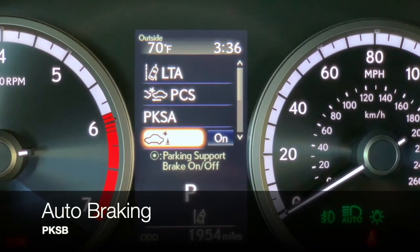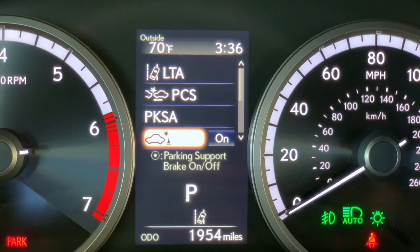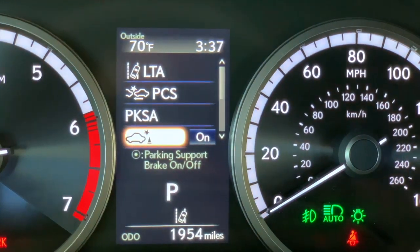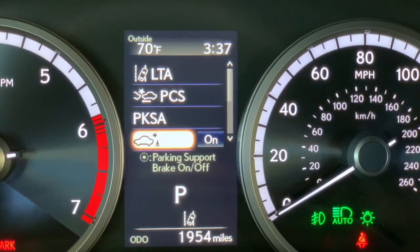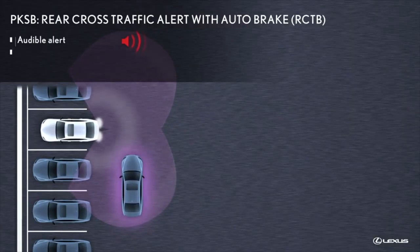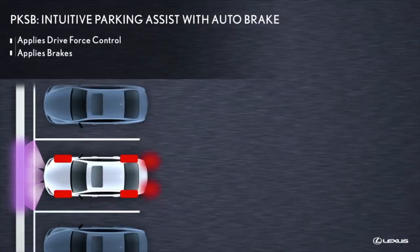This symbol represents an auto braking feature, and it's linked to your parking sensors and your rear cross traffic alert. It's called Parking Support Brake, and they spell it out right here for you. This allows you to turn it on or off. I highly recommend leaving the parking support brake on because when you do get an indication from your parking sensors for stationary objects moving forward or rear crossing traffic, if you're slowing down but not applying the brakes, it will apply the brakes for you.